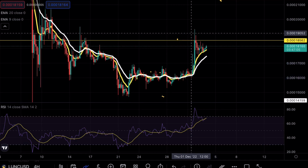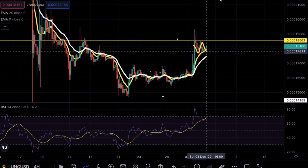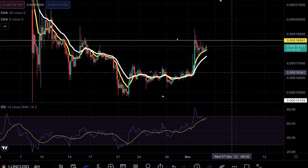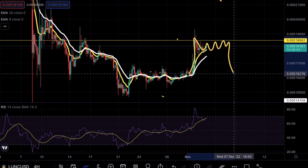But we have to be very, very careful here. The reason why, of course, is the fact that if we do see this level being retested as resistance and then get a clean confirmation to the downside, this could definitely become a bear formation on the 4 hour. But in my opinion, Luna Classic is looking ready for a massive breakout.